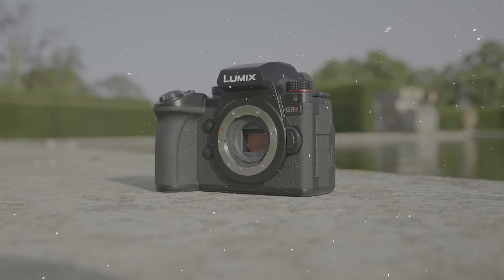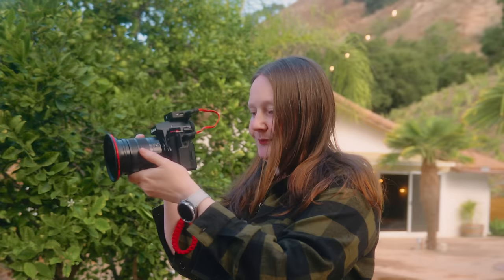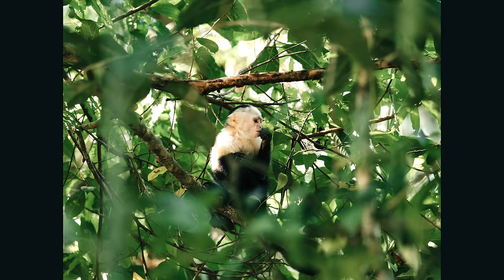The Lumix G9 Mark II, let's not muck about. In my opinion, it's the best Micro Four Thirds camera that money can buy. It's going in the god tier. It's phenomenal for video. It's phenomenal for photo. It's made me not like my GH6. It's that good. So yeah, god tier.